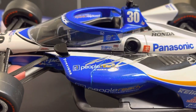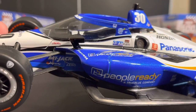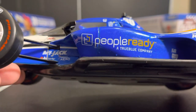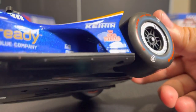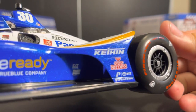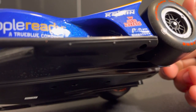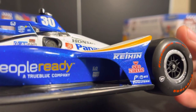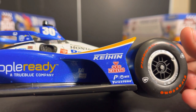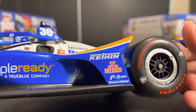Yeah. Now, mine is signed. I got this signed during the month of May. People Ready, a True Blue company, Firestone. For whatever you drive, drive a Firestone. People Ready, a True Blue company. Inside here, where nobody ever looks, you got Bobby Rahal Automotive Group, Norm Reeves Honda Superstore, Keenan, Nissan, Cup Noodles, Verizon, NTT P1 Pole Award.